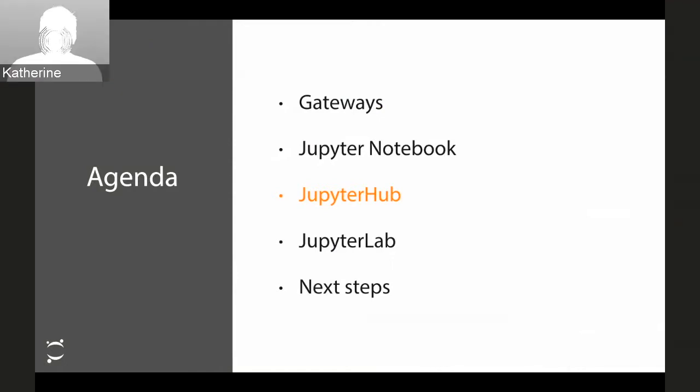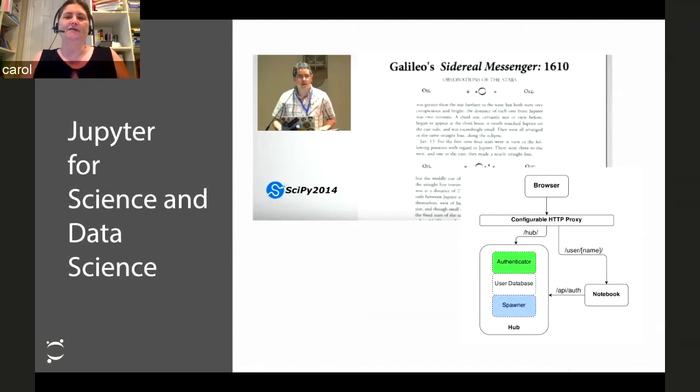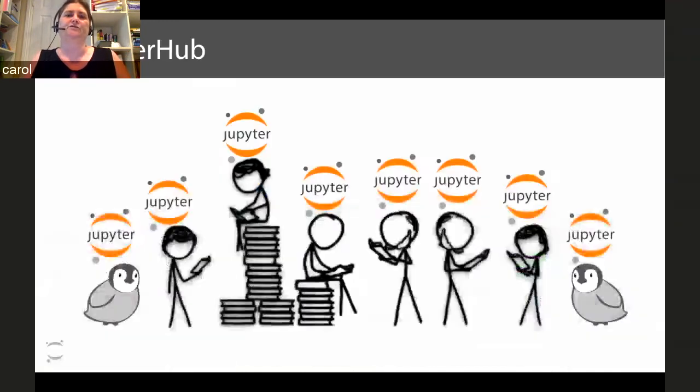Okay, so Jupyter Hub is a way that we allow sharing of notebooks and actually access to notebooks and computing within a clustered or hub environment, much like Galileo's notebooks and being able to pass them around and use them for different things. The hub gives people the ability to have their own Jupyter single user notebook server in a variety of places. Because it's a web application, as long as you have a web browser, you can access Jupyter Hub.